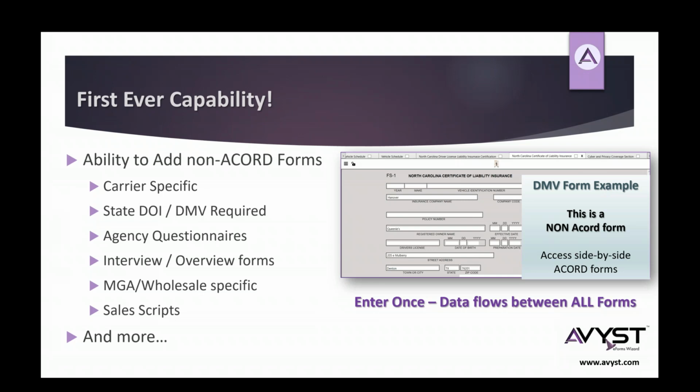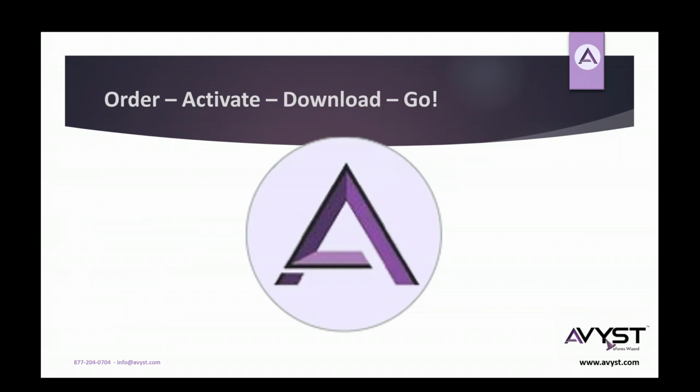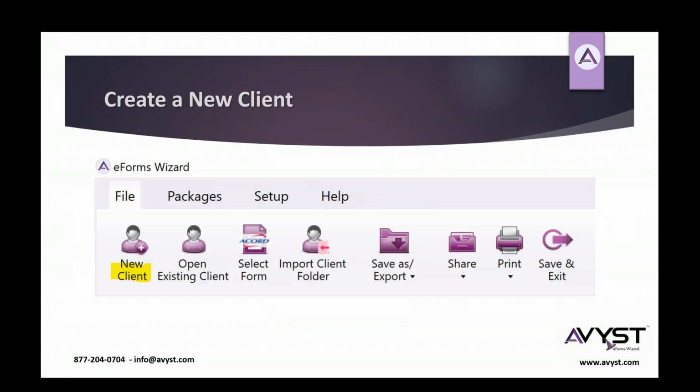So let's take a look at how the actual eForms Wizard software works. This is the icon that you'll use when you launch the application from your Windows desktop or laptop or tablet once you've activated your license and downloaded the software. You'll also find that our icons are pretty self-explanatory.